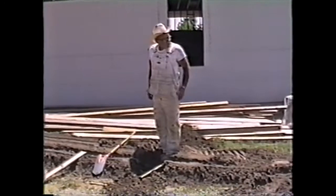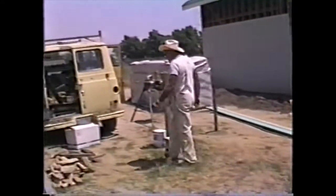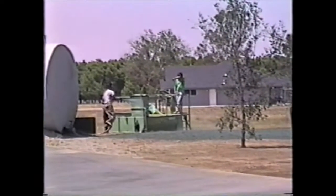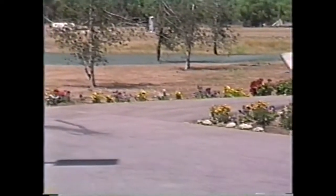Is this the gas line? That's the gas line. One more picture of the hydro seeding here in the front. Flowers. Still shoveling dirt.